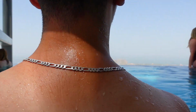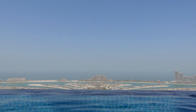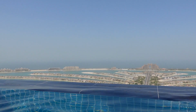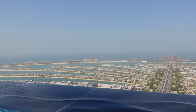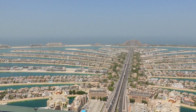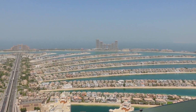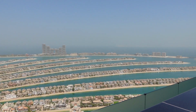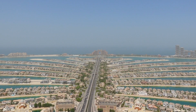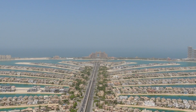Last but definitely not least, the fourth side, the palm view. If you remember on the city skyline view, I said you can see the trunk of the palm, so this would be the opposite side where you can see the top of the palm. What's super interesting and obviously makes sense from a design aspect, but just visually seeing that there is only one main road throughout all of the palm is pretty cool. You can see it's right down the center.